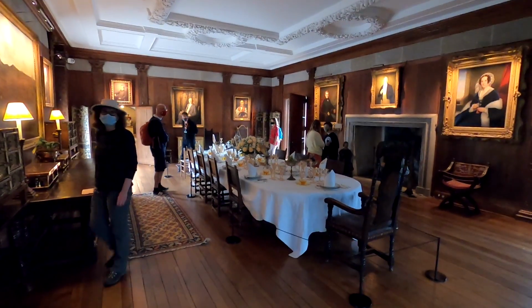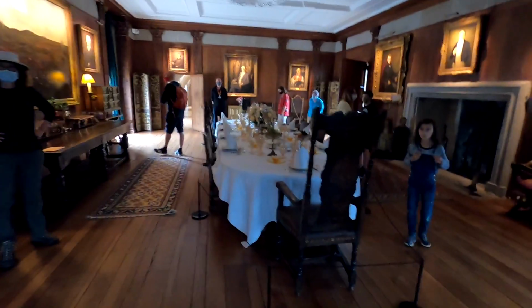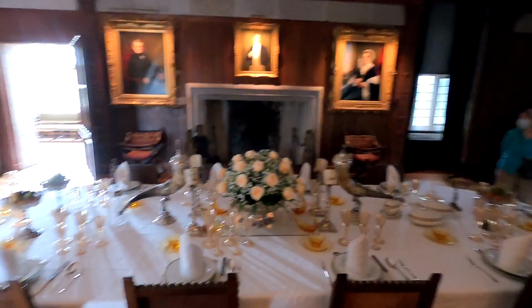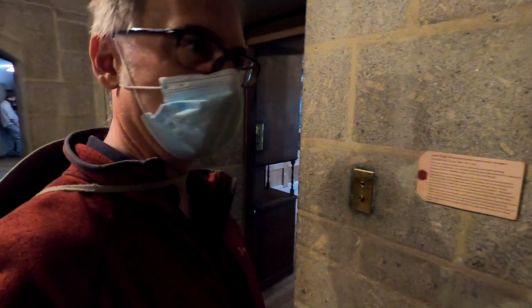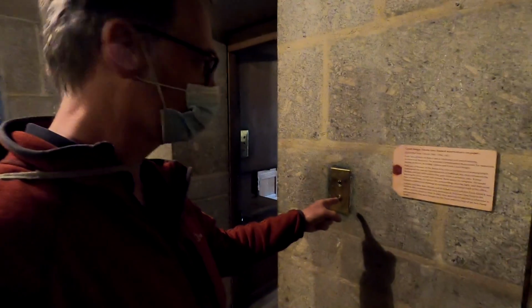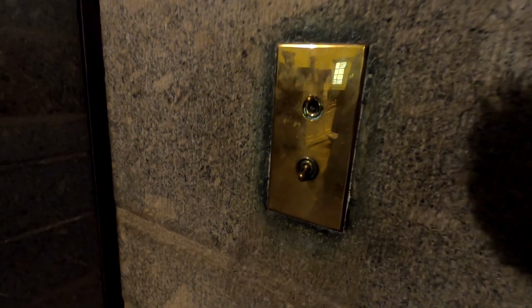So here we have the dining room, and I just found out that Julius Drew, he died a year after the castle was built. It's a bit unfortunate, isn't it? In a lot of these old houses, they have electricity, but you can see it's been added in after. Look at that. There's a socket there in granite, obviously put in when it was being built.